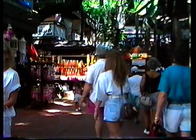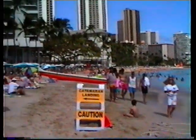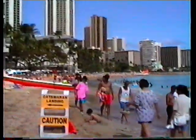This is in Honolulu at Waikiki. There's a public bathhouse down there. Shake them off before you put them in. Tap the soles together. Waikiki Beach.